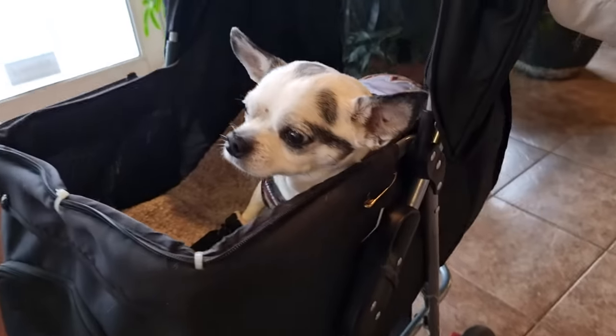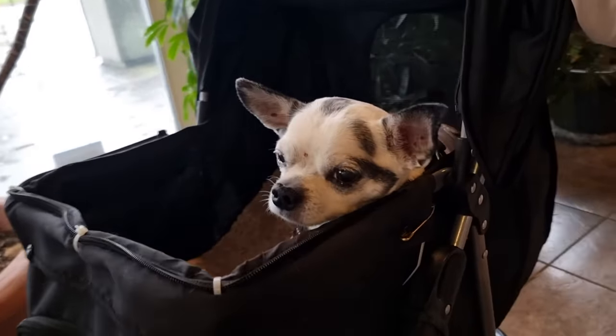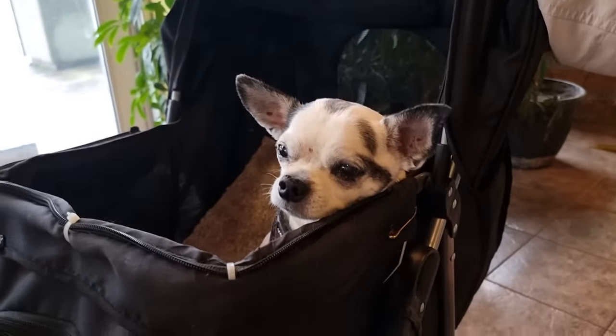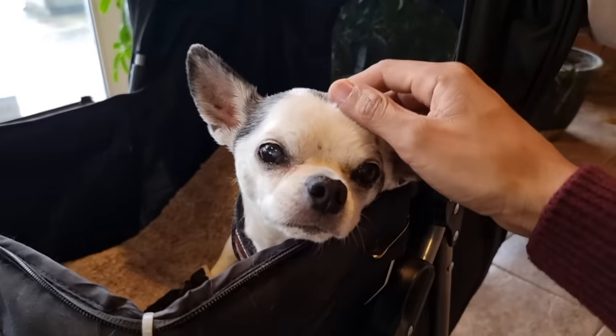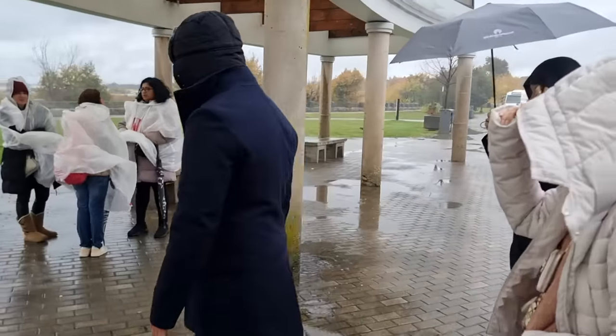Let's go see the falls. There's my mom, and she brought Pinoy. Yeah, let's go now. Hi, Pinoy. Our 14-year-old dog. He couldn't come into the aviary for obvious reasons. They don't allow pets, because I'm sure it would spook the birds. Aww, Pinoy. Alright guys, we're here to finally see the falls.